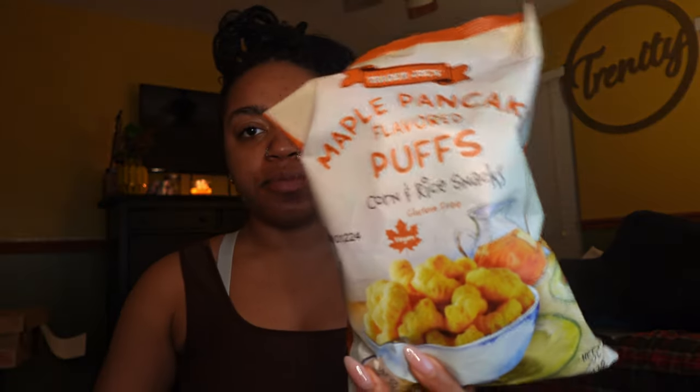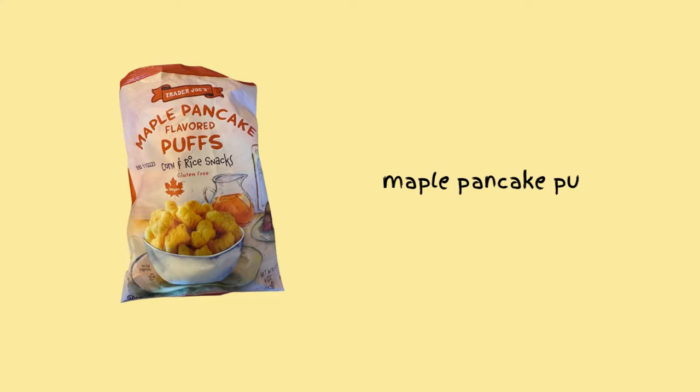Shut up. Maple Pancake Puffs? Shut up! Puff that tastes like pancakes? Why not? And they're vegan and gluten-free. Ooh. Smells really good. The smell really hits you. Okay.